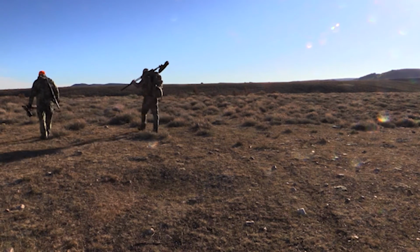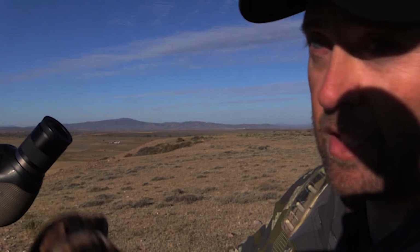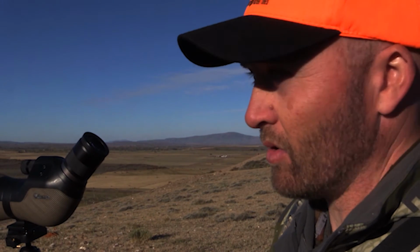We just popped over the hill here from where we're glassing those other bucks. And we're looking in this bowl and we spotted two bucks right away, both 4x4s. Good forks, pretty tall, but pretty narrow. It's good to see this many bucks though. Encouraging morning so far.